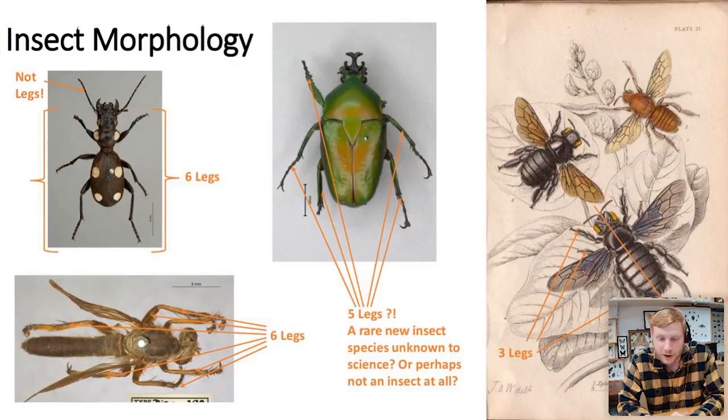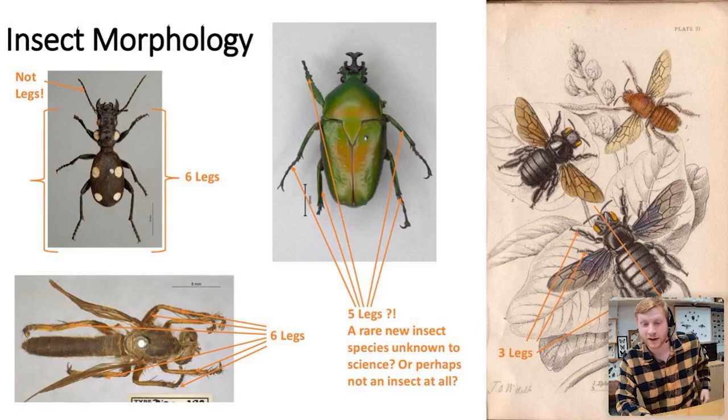Once we've got our three-part body plan, we've got the fact that all insects have six legs. This is one of the very few hard and fast rules in biology without any exceptions. However, it's not always completely clear to see. Antennae or maxillary palps can sometimes masquerade as legs. You'd be forgiven for thinking the antennae on this beetle in the top left of your slide had eight legs.